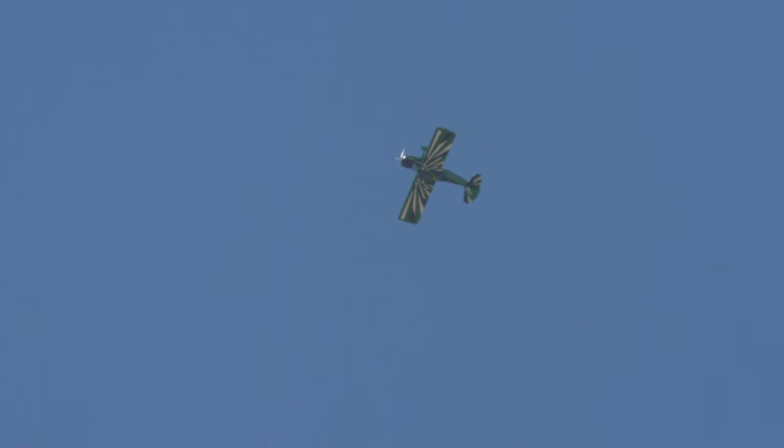Pulling the Super D around, picking up the ground. Half square up. And a half square. Really nice job here in the Super D. Up. And a half loop down. Beautiful center box loop. Having a great time up there in the Super D today.